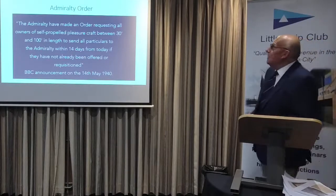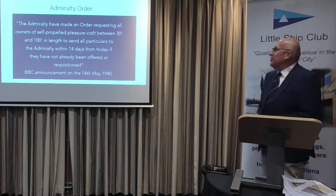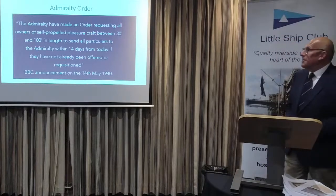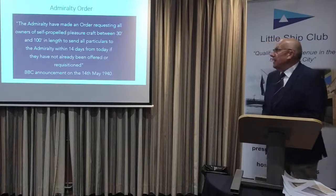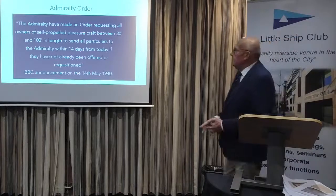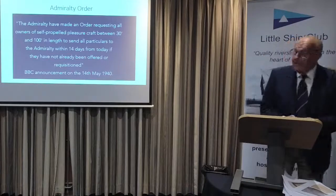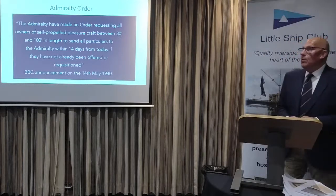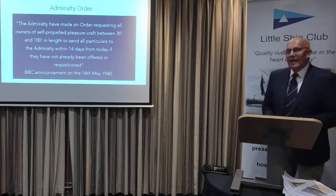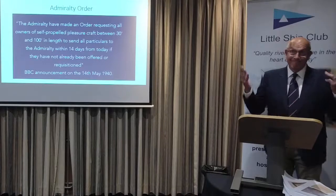The Admiralty made an order requesting all owners of self-propelled pleasure craft between 30 and 100 feet in length to send all particulars to the Admiralty within 14 days from today, if they have not already been offered or requisitioned. That was a BBC announcement on the 14th of May. Now, Hastings has it down that on that day, he went around and collected every one, and his remit was, if it floats, if it moves, it's going. That was his philosophy.